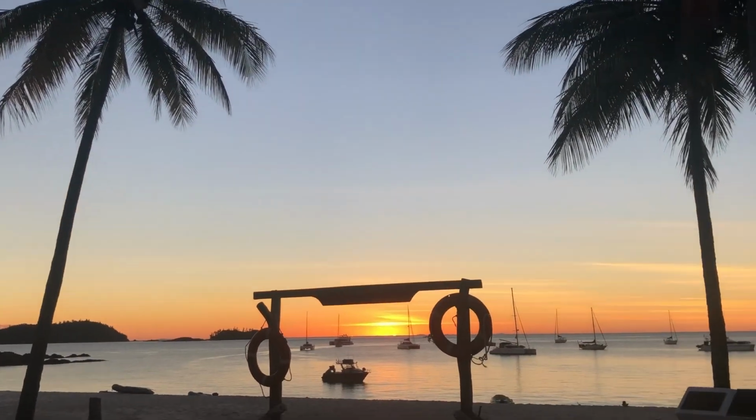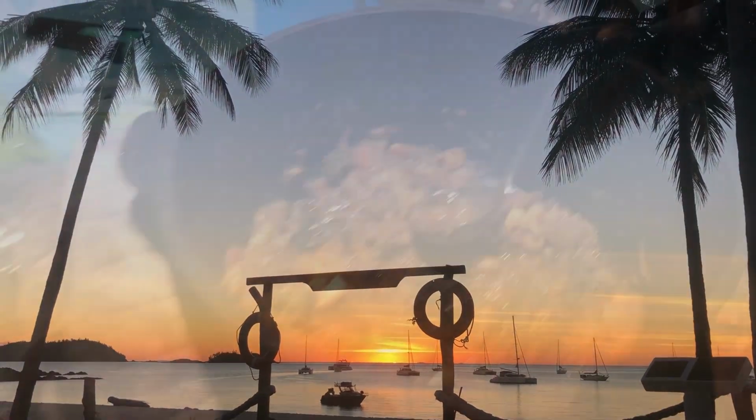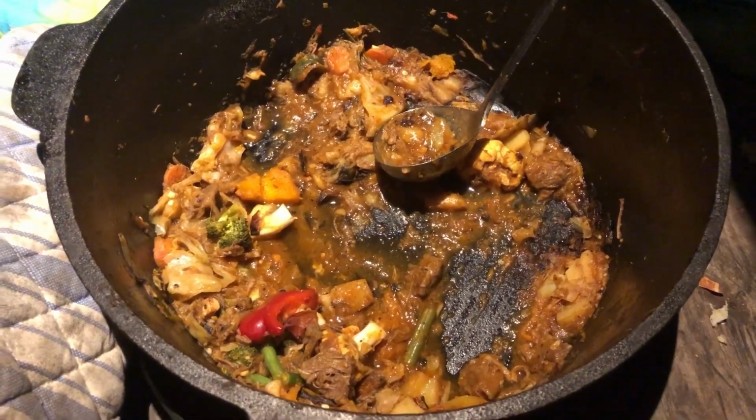Look at that. I have to take a photo. So that's what's left of the stew. That's a pretty good effort.